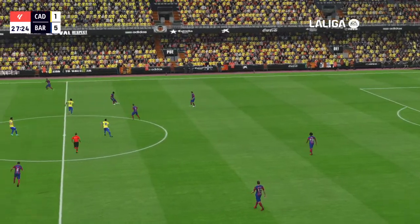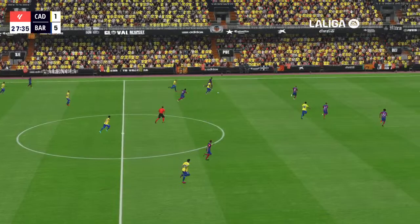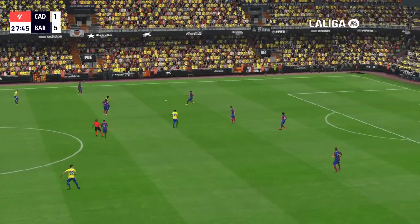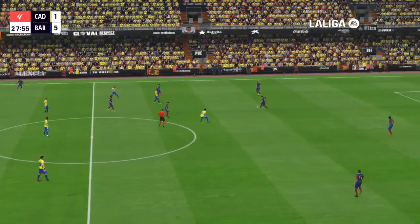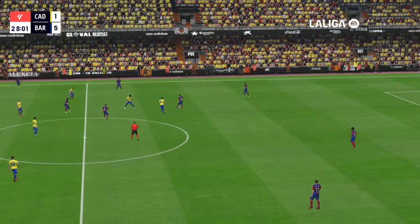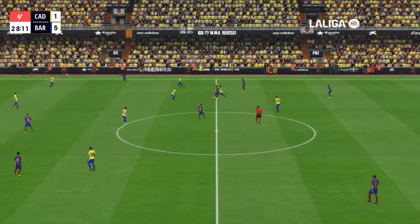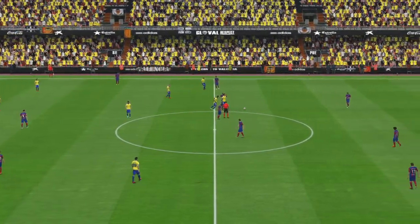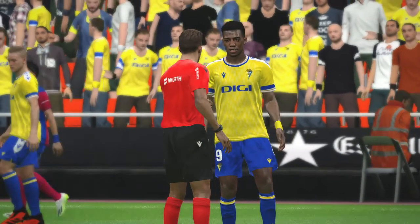Martinez, good one. Martinez. João Cancelo, good one. Yeah, he's fouled him there. Well, that looks like a final warning, still no card.